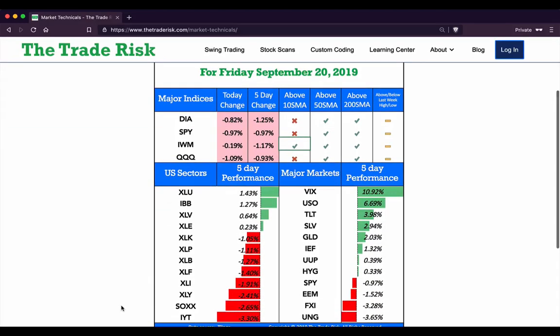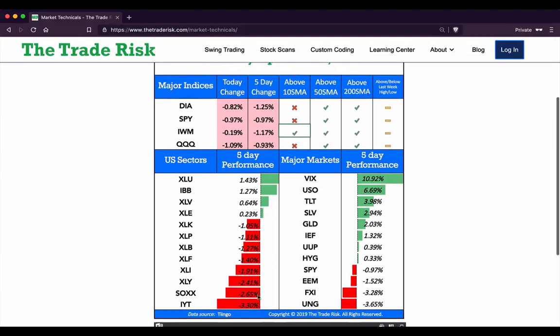If we scroll down a bit further here, we take a look at sectors. You can see mostly things in the red this week, but we did have a couple of standouts here. It was a more defensive tone. It was utilities, it was biotech, and it was healthcare rounding out the top three. And on the downside, we had transports, we had semis, and we had consumer discretionary.